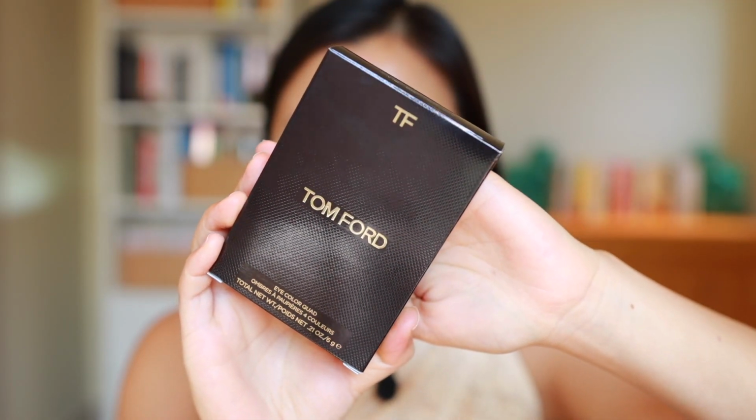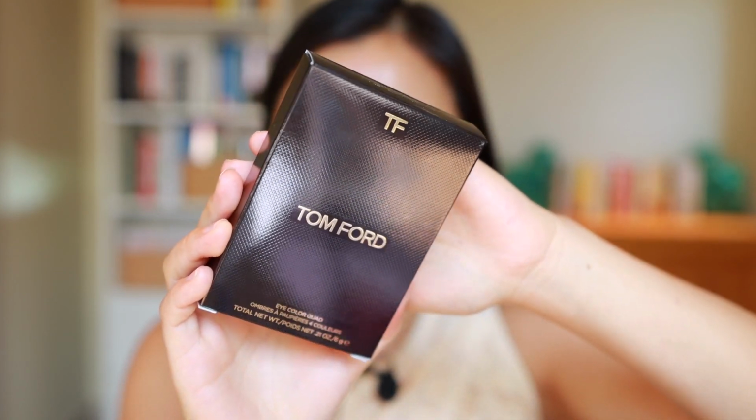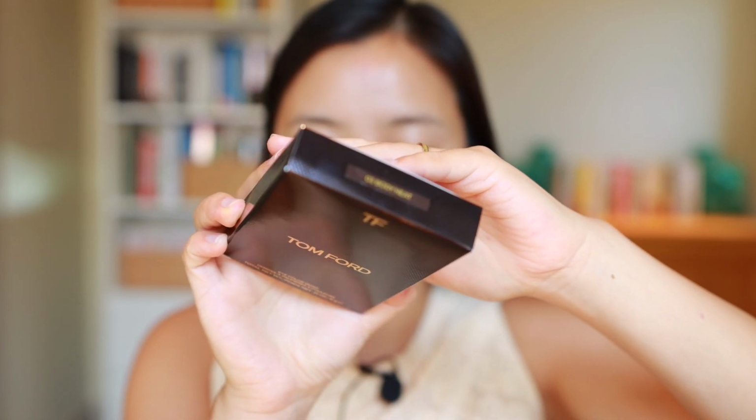So I ended up picking up 3 Tom Ford quads. Originally, I was just gonna buy one of these, but they ended up being only $19, which is amazing given that these retail for $89. So you see they come in your standard brown packaging from Tom Ford, and it has the name on the top. Inside, you have your cute little brown Tom Ford dust bag for each of the palettes. And then here we have the palettes themselves.